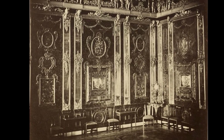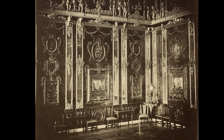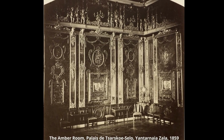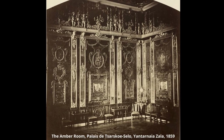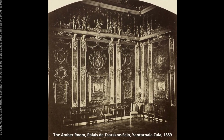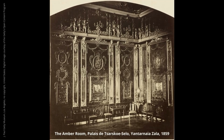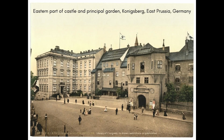In desperation, they covered it with gauze, cotton wool and wallpaper, hoping to evade the Nazis in that way. But it didn't work. German soldiers came in, quickly found the room, and took it apart in just a day and a half. It was packed into 27 crates and dispatched to the Prussian Fine Arts Museum in Königsberg Castle.